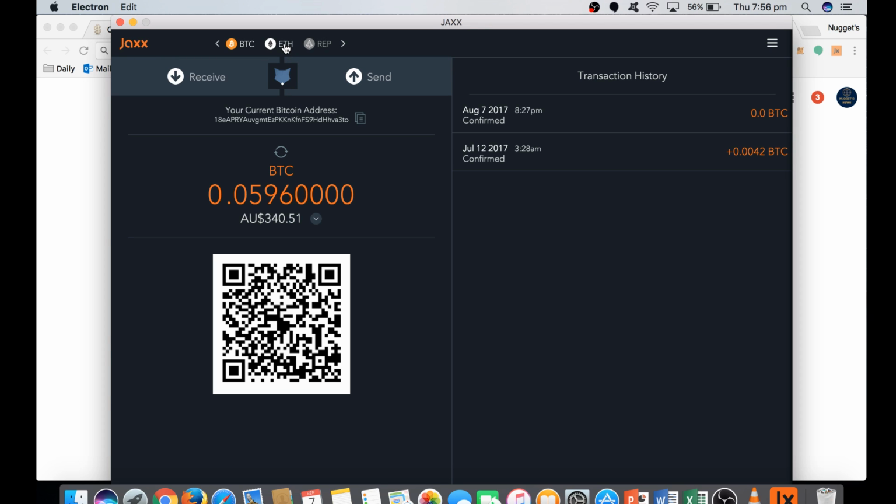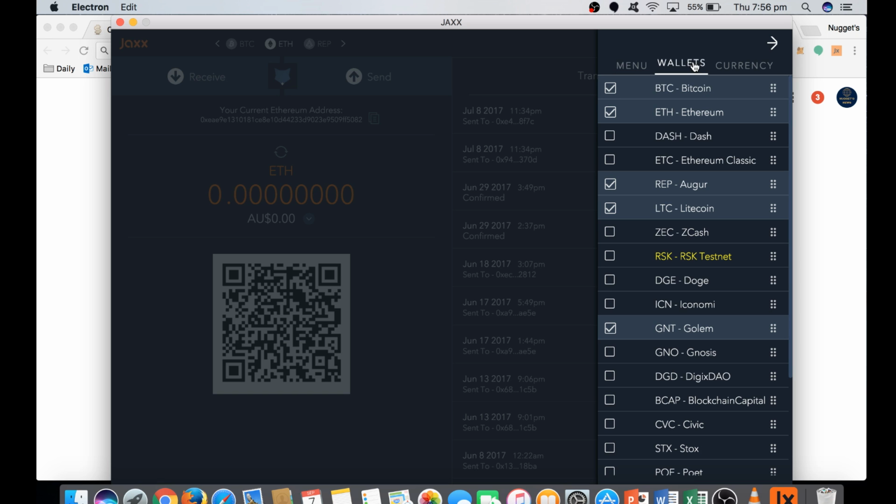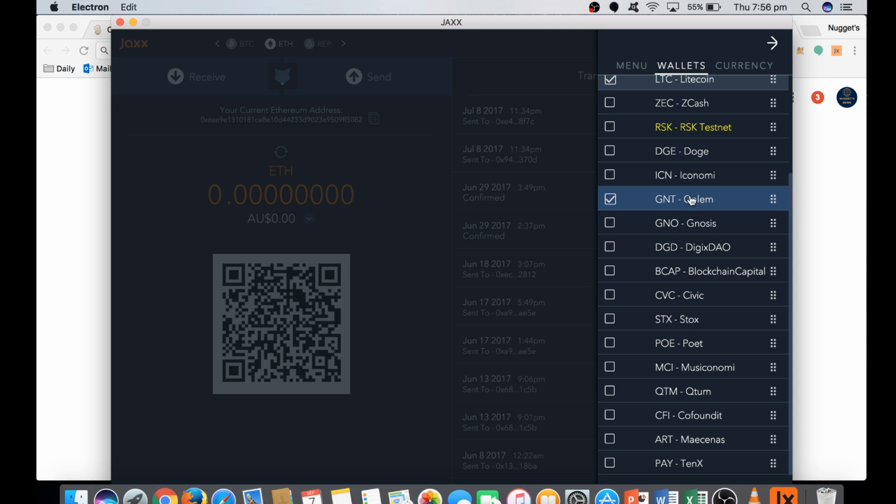Another thing I want to touch on quickly before we do a Shapeshift is that a lot of people are still getting confused with the concept that your Ethereum address can be the same address for your Ethereum and all your Ethereum tokens. So I'll just go over to the wallets panel here, and any Ethereum ERC20 token, so all these ones here, you're going to recognize most of these names I've spoken about: Golem, Jaxx, all these ones here. I just recently downloaded the latest update, and we've now got the pay token from TenX in the wallet as well.